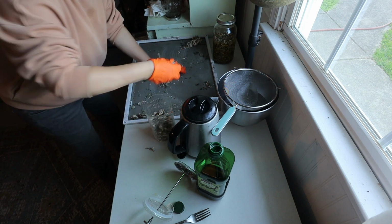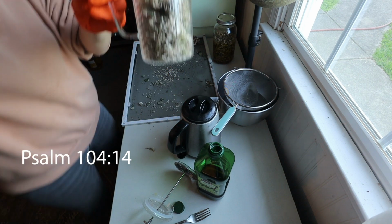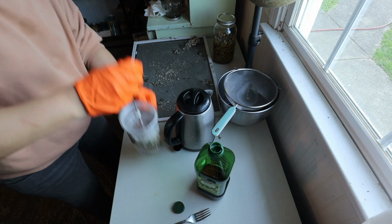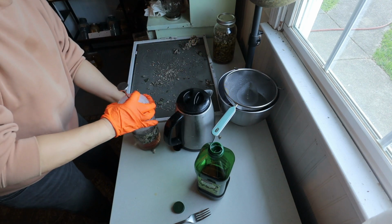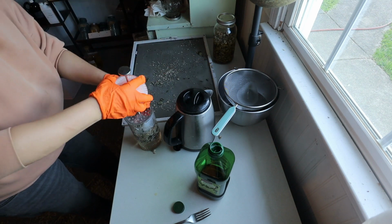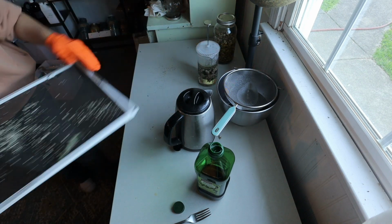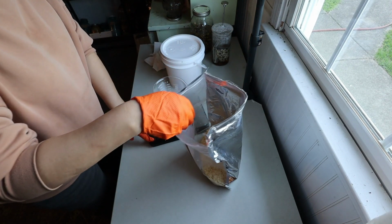One of my favorite verses is, "the grass of the field is for the animals and the herbs are for the service of man." I think that is so true. And so I just basically steep this. You'll see me make ice cubes out of this because I'll explain that when I get to that point, but we're going to start with the salve.